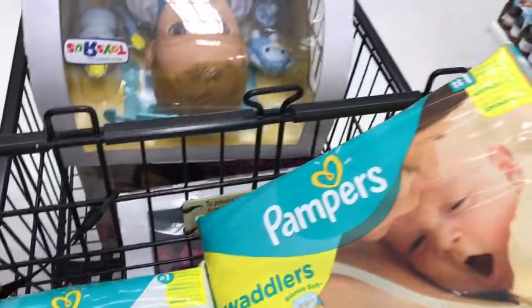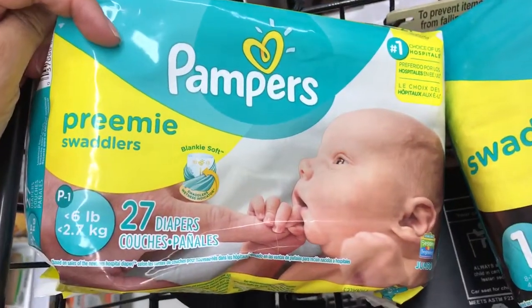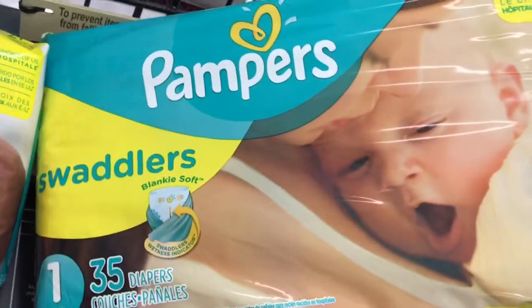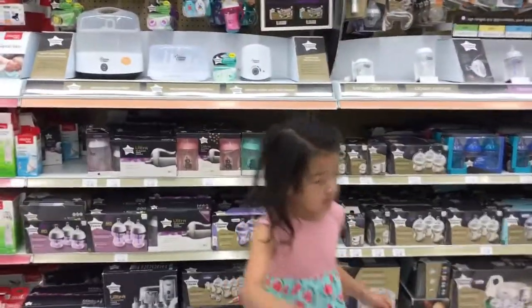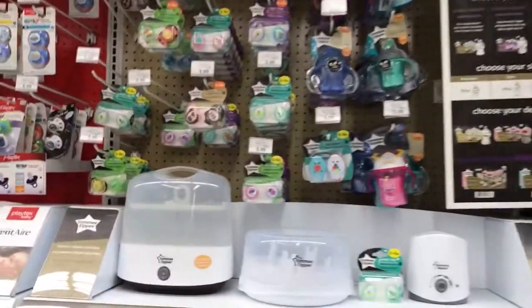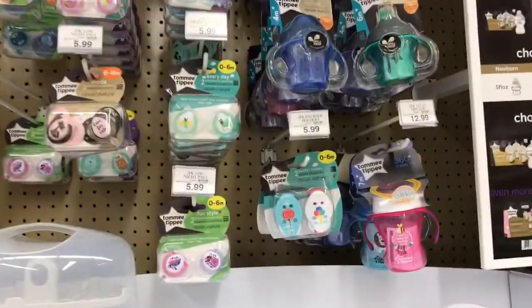So we're in the Babies R Us side of the store now. I'm picking up some preemie diapers and also some size ones, because I have newborn size but I don't have the sizes a little bigger and a little smaller. And I wanted to check out the pacifiers that they've got. I don't know if I'll get any, but just to see what they've got.